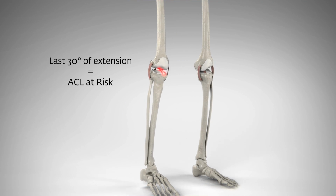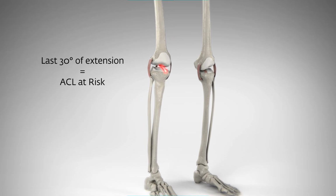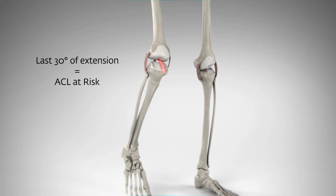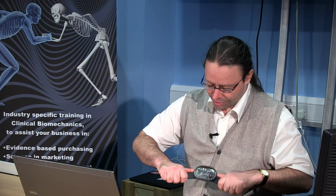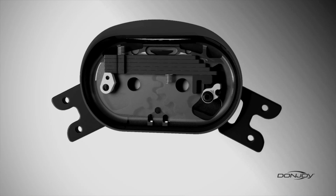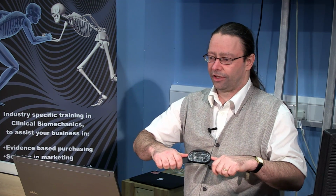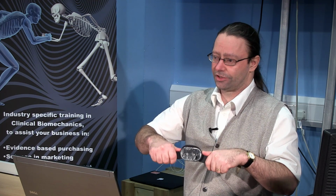In addition to the issues with the anterior draw and the loading in the ACL, the position of the knee is also very, very important. And it's been shown that as the knee approaches full extension, then there's a greater risk factor for ACL injury. So what we require from an ACL brace is a hinge which buffers or does some shock absorption and prevents the knee getting into full extension. In preventing the knee from getting into full extension, then we are protecting the knee by increasing the involvement of the quadriceps and the hamstrings.